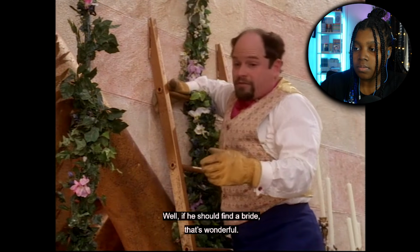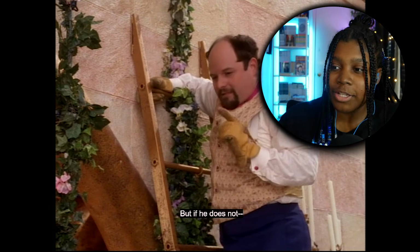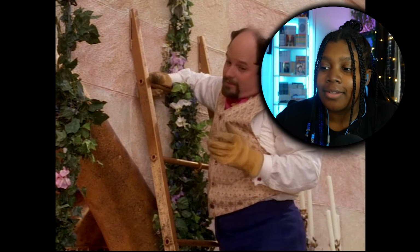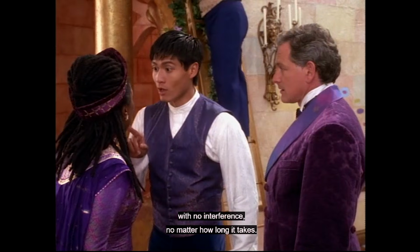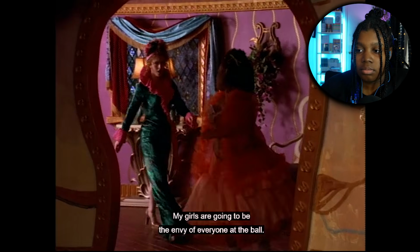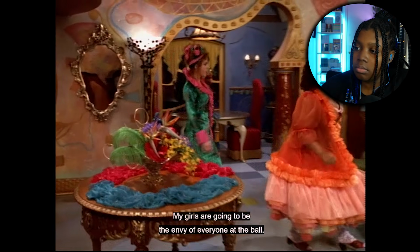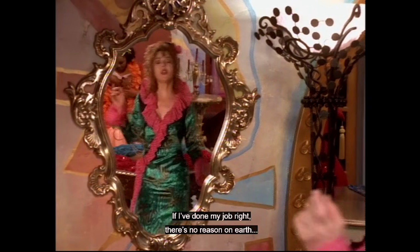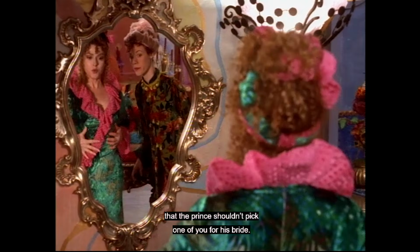Well, if he should find a bride, that's wonderful. But Right? There's no harm in going and looking. You let me fall in love my own way, with no interference, no matter how long it takes. My girls are going to be the envy of everyone at the ball. Not with that dress. Ew, ruffles. If I've done my job right, there's no reason on earth that the prince shouldn't pick one of you.